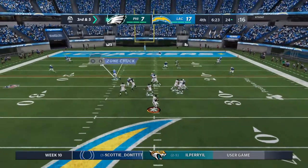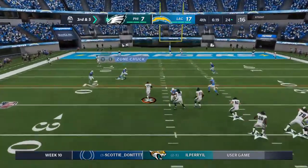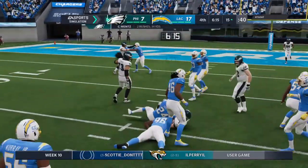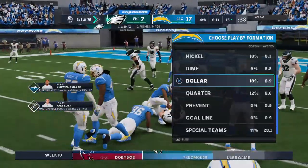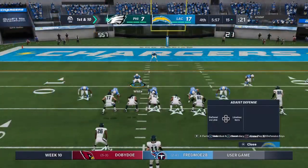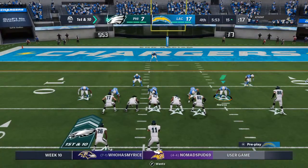Play fake to Sanders. Now here's Wentz. Being chased out left. He may try and run for this. And he's brought to the ground with another first down at the Chargers' 15-yard line. Give him 10 that time, escaping the danger, running with it, and picking up a first down. Line of scrimmage, the 15.